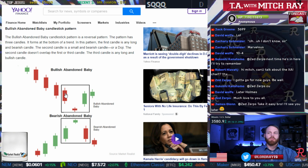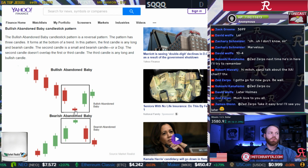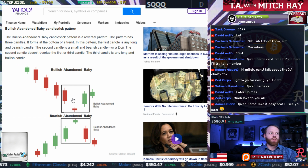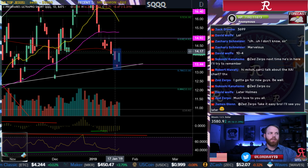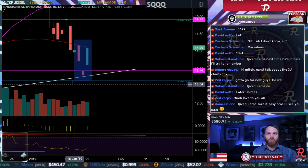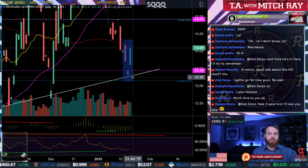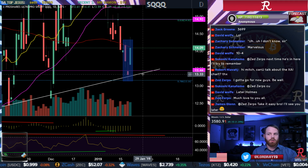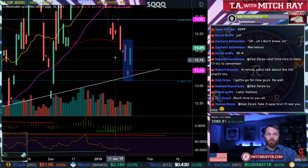Big red candle. Gapped down. Second candle. Third candle. Gapped up. Dude, we all look at this. 1, 2, 3. And now look at this. You had a bullish reversal pattern at the 786 fib node at the bottom trend line of an ascending broadening wedge. Not bad, man. Not freaking bad.